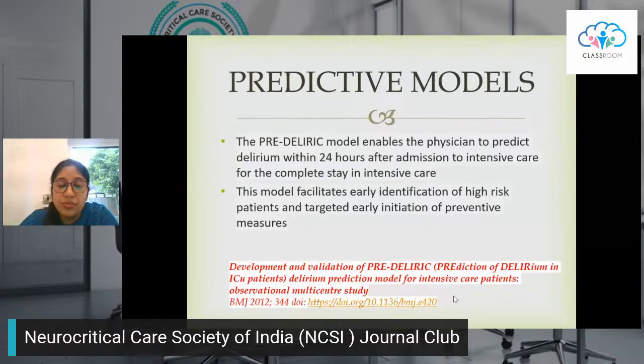All these parameters would definitely be available within 24 hours of admission. So if we make it a practice to screen all our patients who are admitted to ICU with a PRE-DELIRIC score, we would know that this is a subset of patients who are more likely to develop delirium. So we want to be on top of things from before the end. This is something which can be done at the bedside, doesn't need much time. It's a simple online calculator.